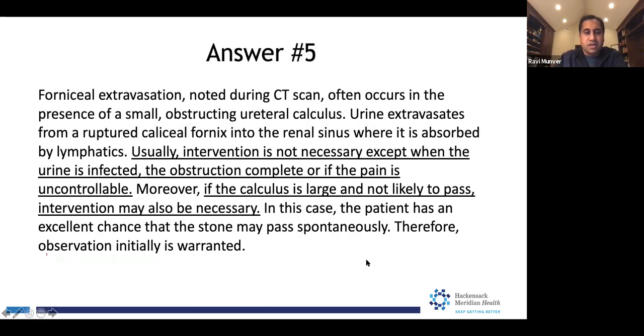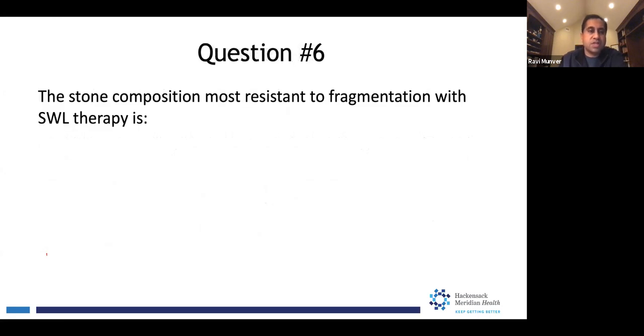The reason being that intervention is typically not necessary, except when the urine is infected. If there's obstruction or the pain is uncontrollable, then you would need to intervene, or if there's a setting of infection. If the stone is large and also not likely to pass, intervention may be necessary. Otherwise, if it's a small stone, the stone will oftentimes pass on its own without intervention as long as the patient's asymptomatic.